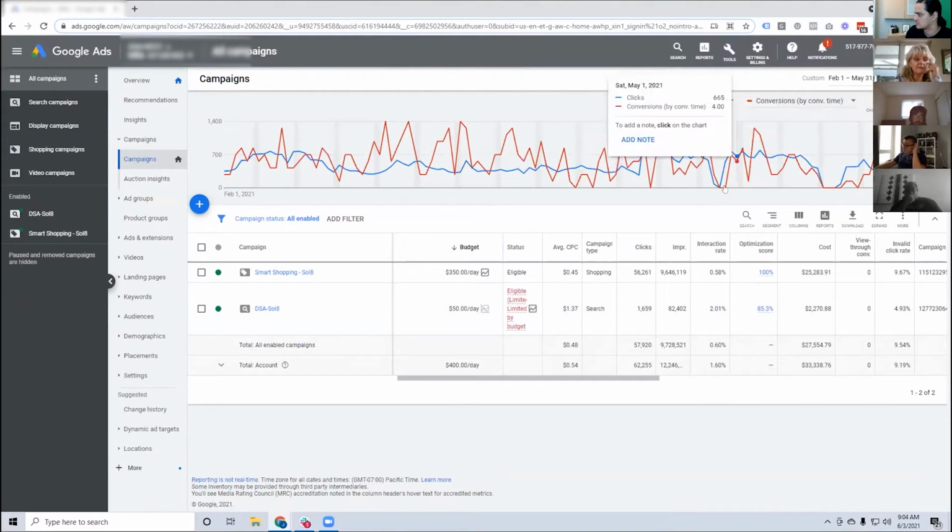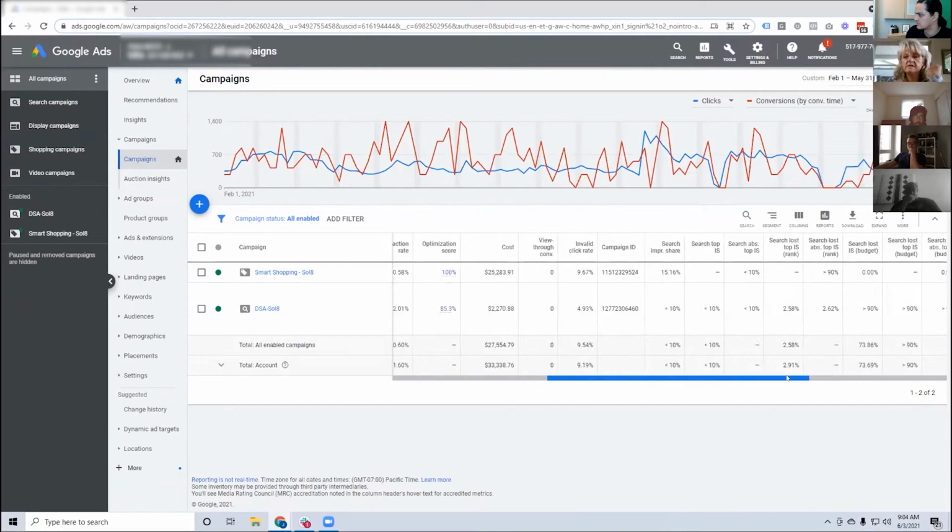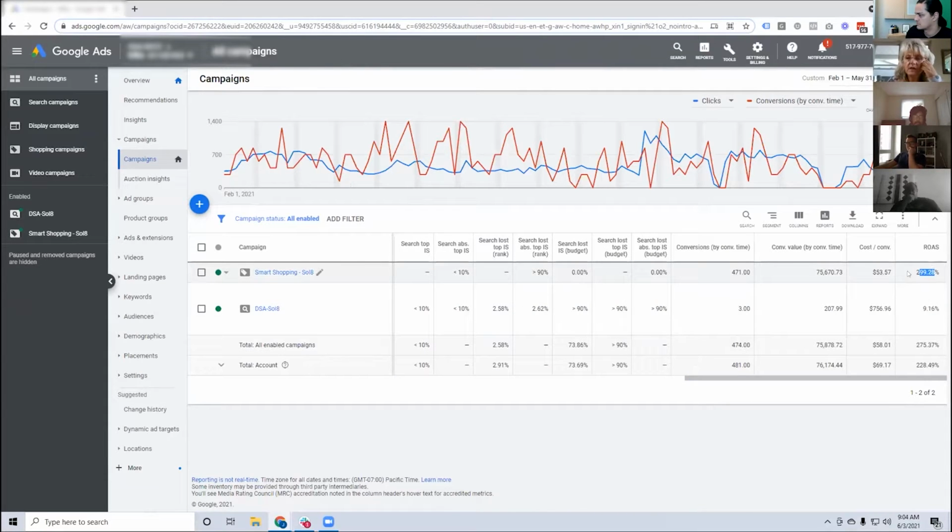Their performance has been good. This is February, March, April, and May. They had a credit card issue here, and so it kind of stopped, and now it's getting ramped back up. But throughout this entire time, we've had a 300% return on ad spend, and it's been performing pretty well. So we spent 25, made 75.